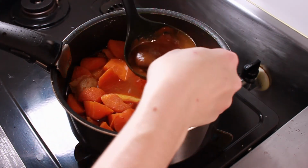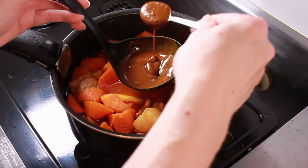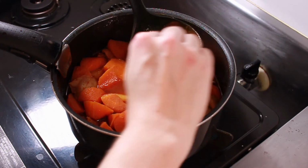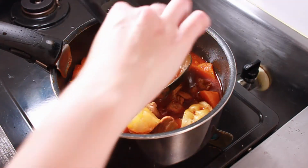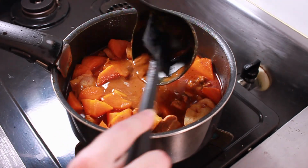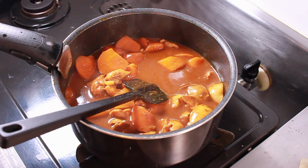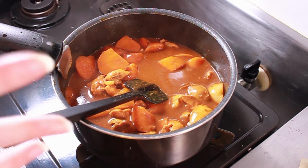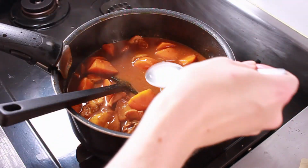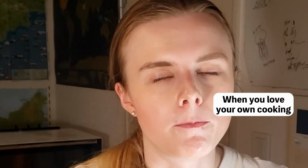So this is kind of the normal consistency for a Japanese curry rather than a soup curry. It's very thick and gloopy. At this point, if it's a bit thicker than you'd like, then you can just add a bit more boiling water. Now I'm just going to taste for seasoning. Okay, so for me that's perfect, so now all we've got to do is plate it up.